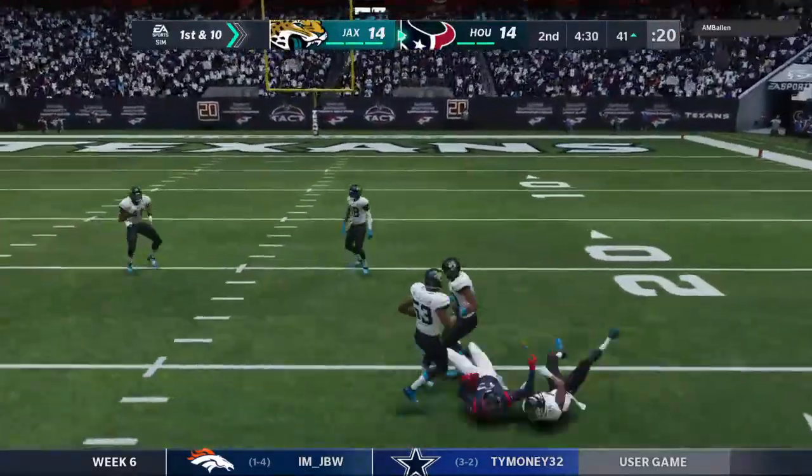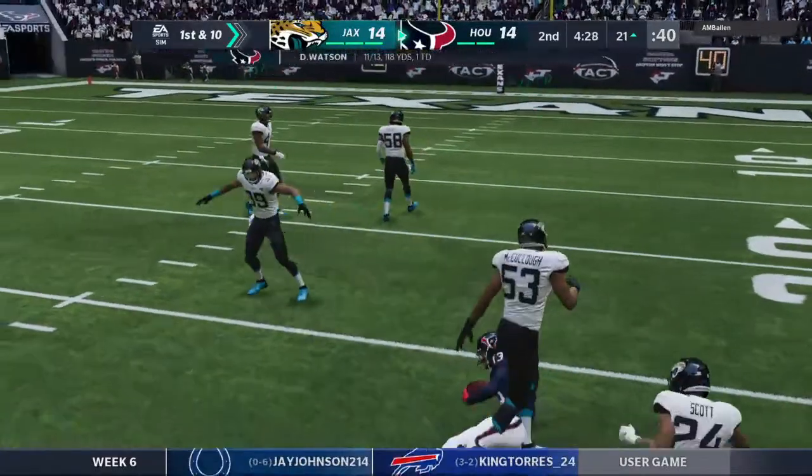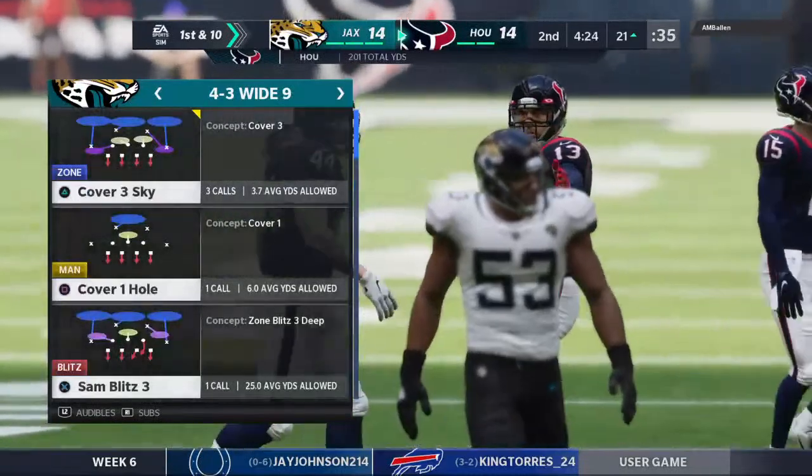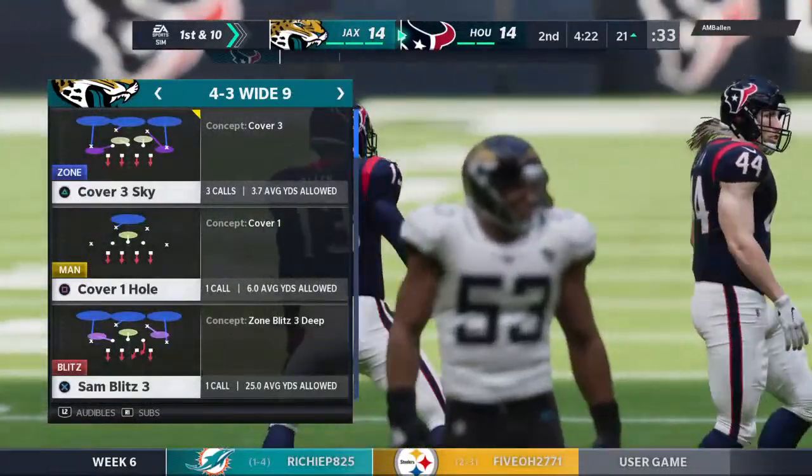Over the middle, and it's caught. Keenan Allen. And he'll get this one down near the 20-yard line, just shy of the 20. A good pickup there of 20 yards.